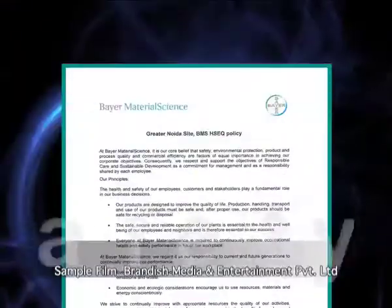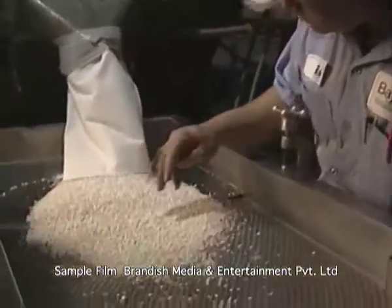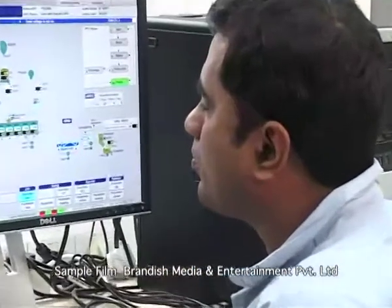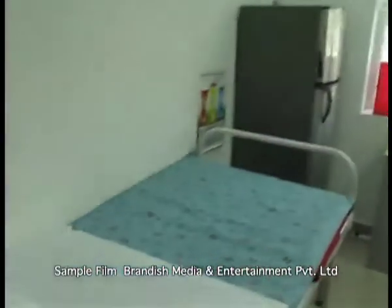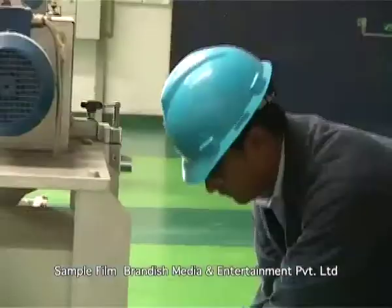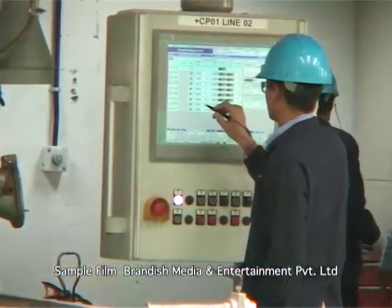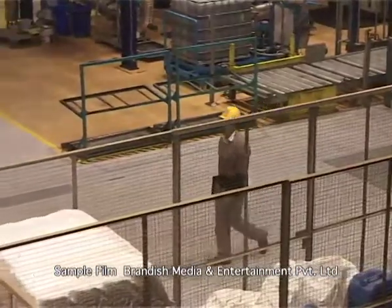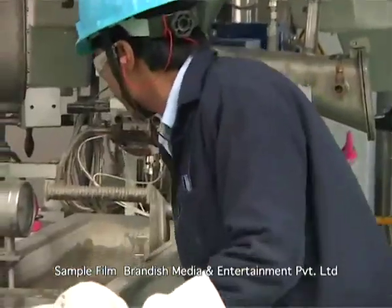At BAYER Material Science, it is our core belief that safety, environmental protection, product and process quality and commercial efficiency are factors of equal importance in achieving our corporate objectives. The health and safety of our employees, customers and stakeholders is of prime importance to us and plays a fundamental role in our business decisions. We value you and hence we collectively share the zero incidents responsibility, as safety is a precondition to your being here. Each one of us is individually accountable to ensure the safety of all personnel, the production site and the environment.